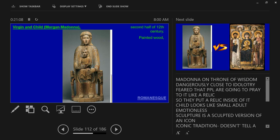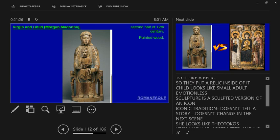All right, Madonna is on the throne of wisdom. This is dangerously close to idolatry. It was feared that people are going to start praying to it like a relic. So they put a relic inside of it. The child looks like a small adult and is emotionless.